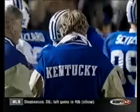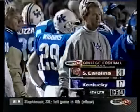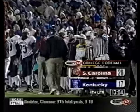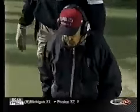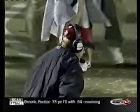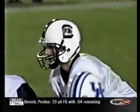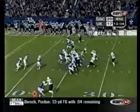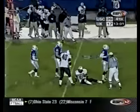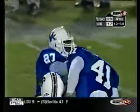13:04 remaining. Big stop by the Gamecock defense, second straight week, and tonight South Carolina is going for its first road victory since October 18th, 1997, when they won at Arkansas 39-13. Long way to go here, but they take over, and toss to Watson, who's cut down for a loss by Matt Leo.